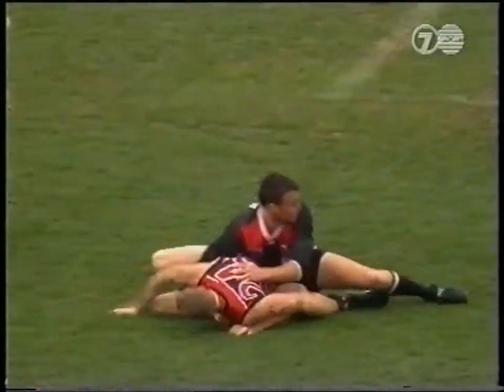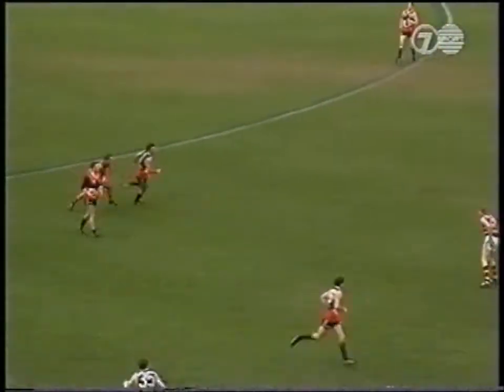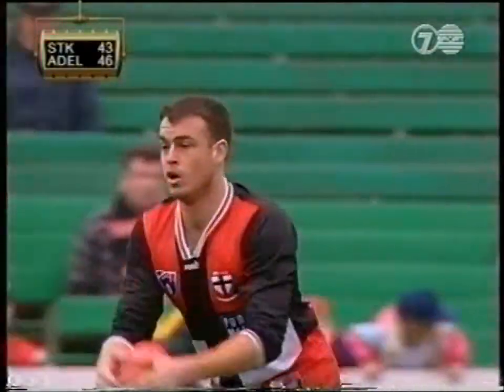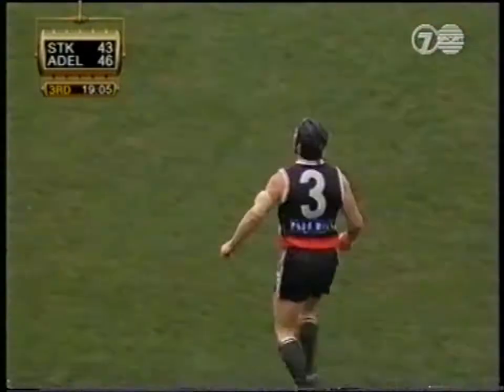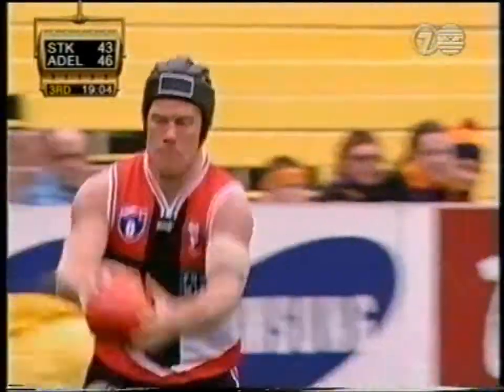I'll tell you what, Mick, when you make a change as a coach, then you get an instant response like Brad Campbell here. Centre bounce, now laid a strong tackle. That's a good outcome. Yeah, he got that kick out of the middle and now the tackle. And that's all in the first minute.